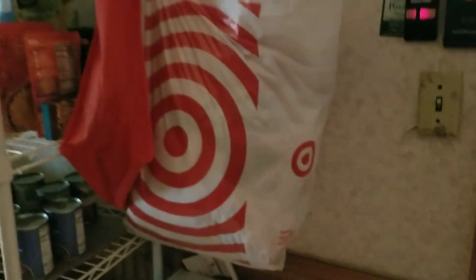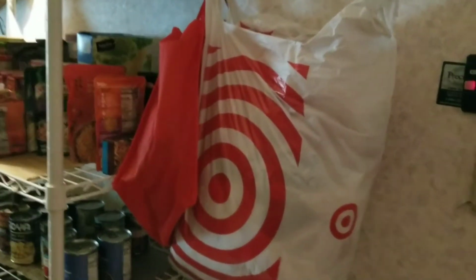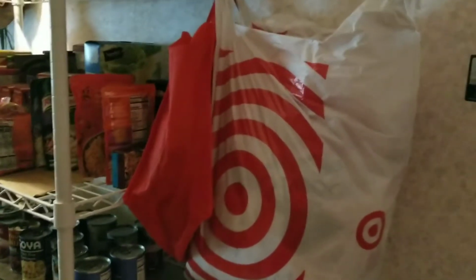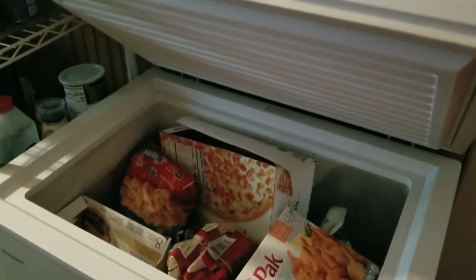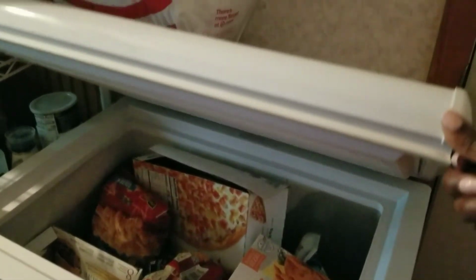And then I'm gonna bring you over here. You'll notice my giant Target bag, where I store my extra plastic bags and also my reusable bags. And then I have my small freezer below here where I keep a lot of different things. Right now, pizza, french fries, all different things. I have meats, frozen vegetables, and everything in there.